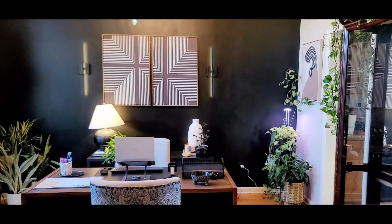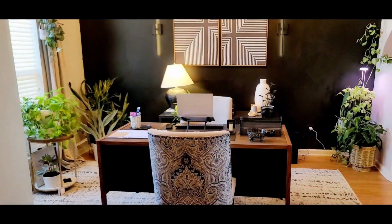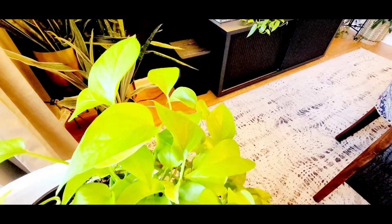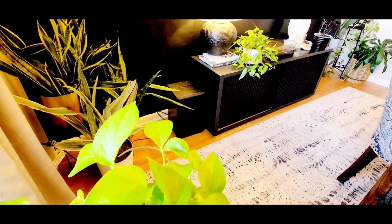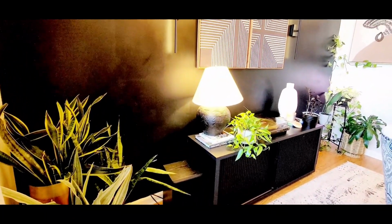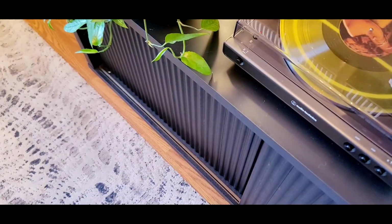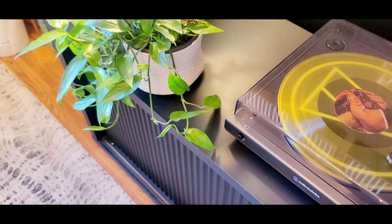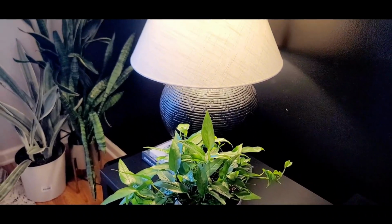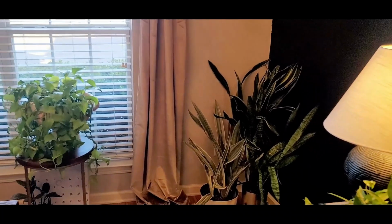I absolutely love this space. It's everything I hoped for and more. It's not just a place to work, it's a sanctuary for creativity and productivity. Having a dedicated area for my business and YouTube content has made such a difference, and I'm able to focus and work more efficiently and let my ideas flow.